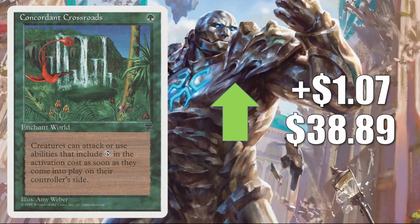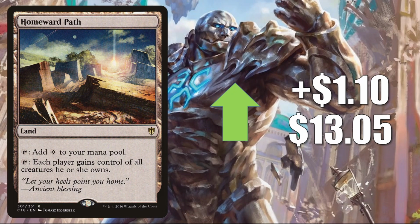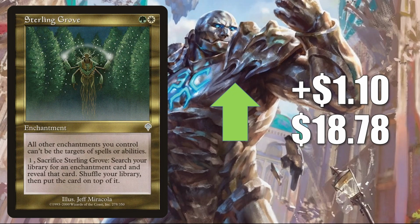Concordant Crossroads from Chronicles goes up $1.07 to $38.89, and this has seen some increased play in Kinnan, Bonder Prodigy decks. Homeward Path from Commander 2016 goes up $1.10 to $13.05, and this is a good utility land to have in Commander. Sterling Grove goes up $1.10 to $18.78. This has seen increased play in those Sisay, Weatherlight Captain builds running the new Core Set 2021 Shrines.